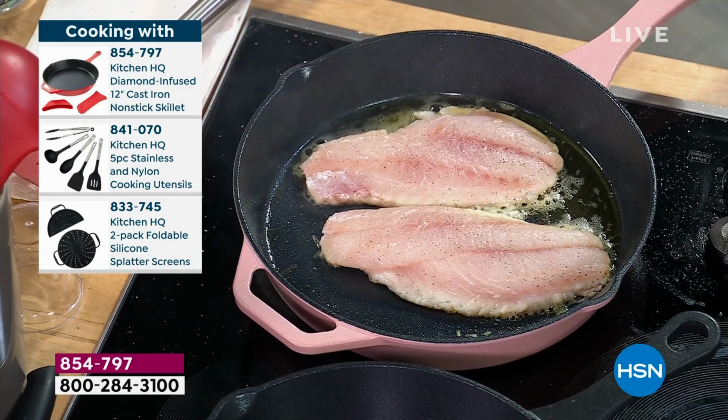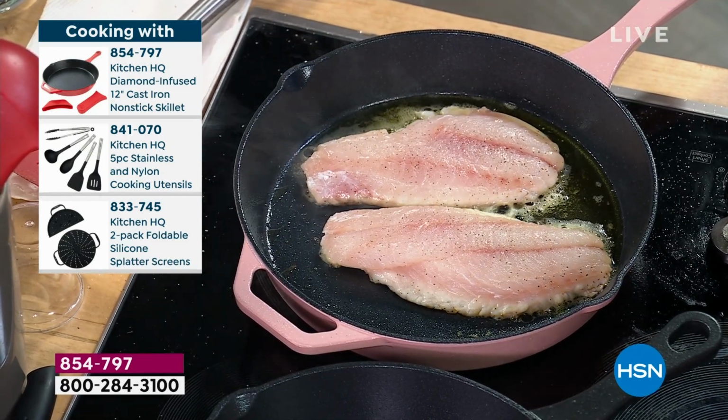And you get 2 when you buy those packs, and I think right now they're 20% off. Those splatter screens are a customer pick. They're nearly all perfect reviews. We love them because they're silicone. Sometimes people have used metal ones. These are much easier to clean.